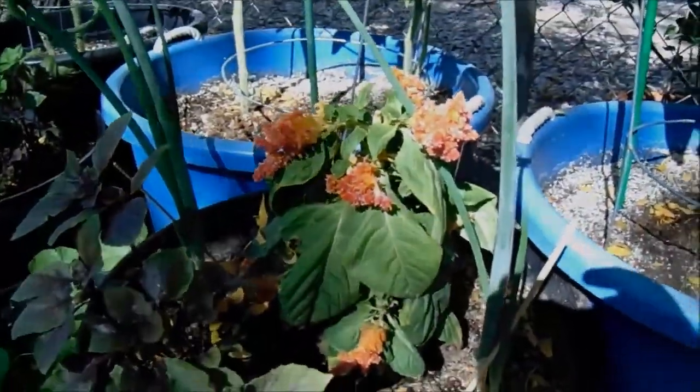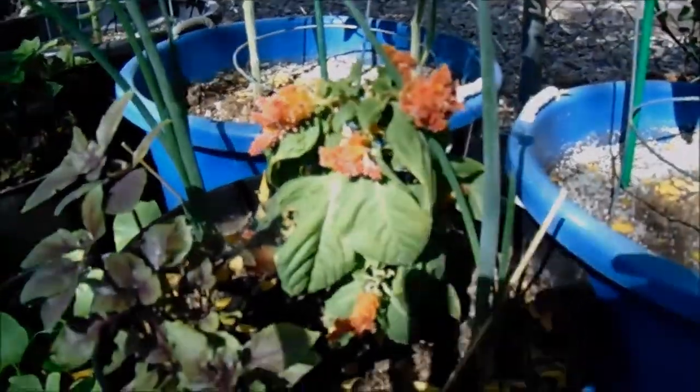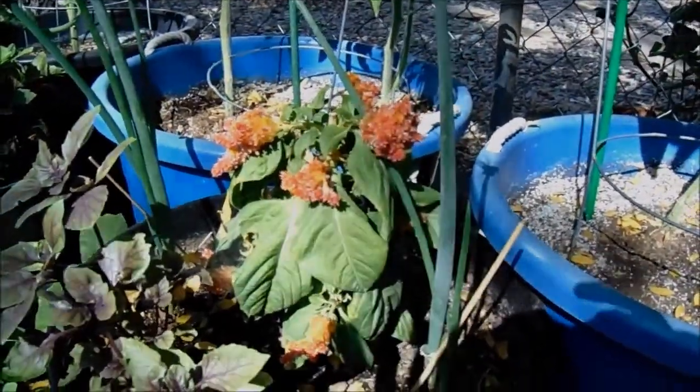That's the Celosia. Angel saved a lot more seeds from this year. This plant grew excellent. It looks horrible, especially in the sun, but her Celosia from seeds.